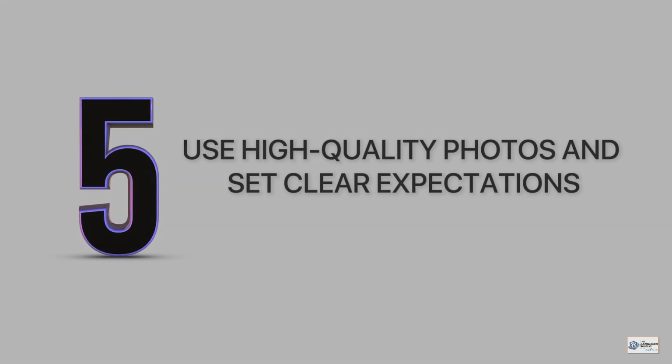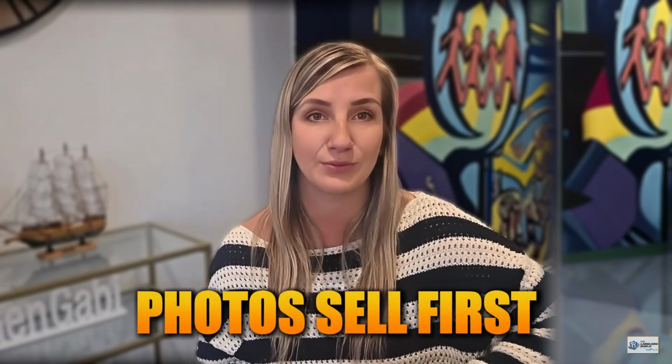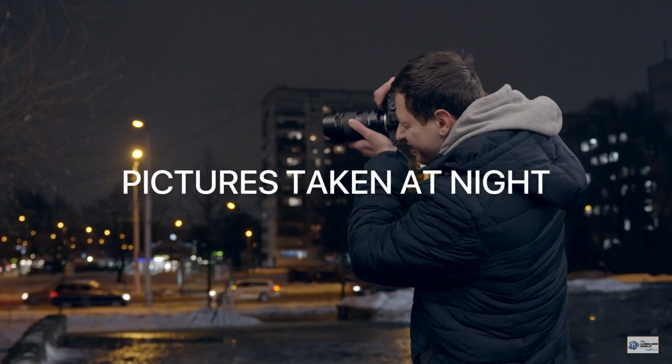Number 5, use high quality photos and set clear expectations. This might be the easiest improvement you can make. Your photos matter. In fact, I'd argue they're more important than the written description. Dark photos, blurry photos, cluttered rooms, pictures taken at night, these immediately reduce interest.